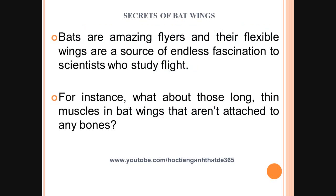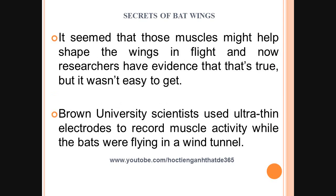Bats are amazing flyers, and their flexible wings are a source of endless fascination to scientists who study flight. For instance, what about those long, thin muscles in bat wings that aren't attached to any bones? It seemed that those muscles might help shape the wings in flight, and now researchers have evidence that that's true, but it wasn't easy to get.